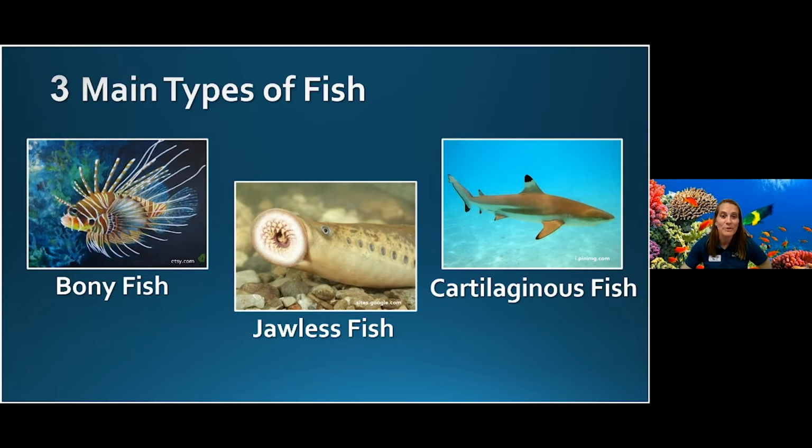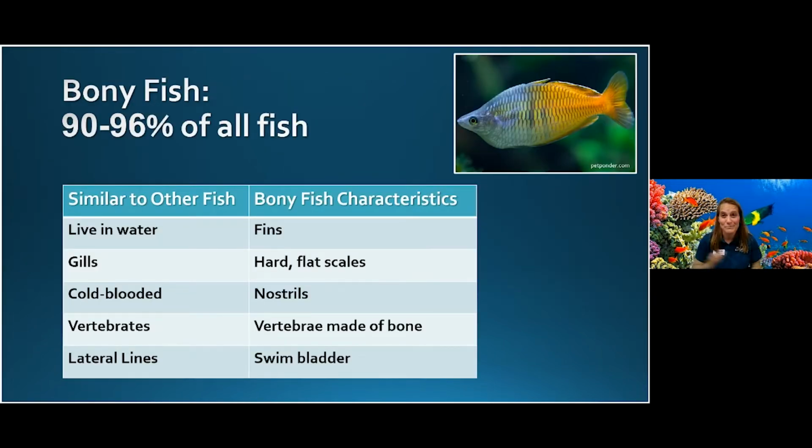So we're gonna go through and look at the three main types of fish. I'm gonna bring out some of our fishy friends here at the Living Coast for you guys to meet, and they will help us learn about these different kinds of fish. So remember, the first type of fish that we're gonna talk about is bony fish. They have all the same characteristics that I just talked about that all other fish do, but then there are similar characteristics they have of their own.